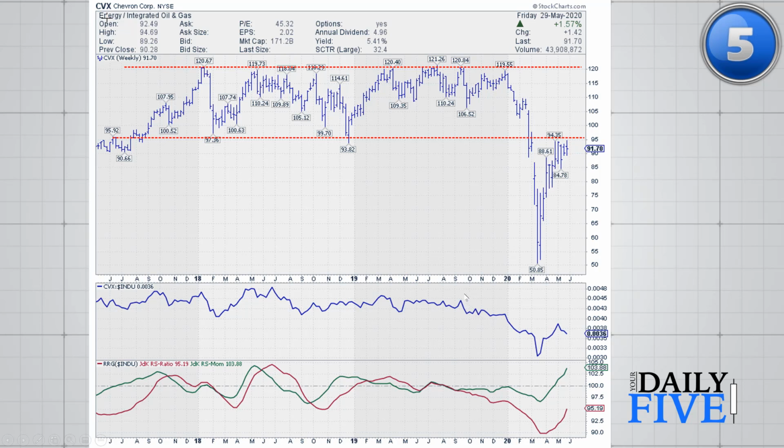If you see the relative strength, that broke out of this declining trend and the RRG lines have started to pick up. RS momentum is already above 100. RS ratio has bottomed and is moving up. This positions CVX inside the improving quadrant. And what I'm looking for is a break above 95 US dollars, preferably at a Friday close. When that happens, I expect Chevron to go all the way back to the upper range of that channel.